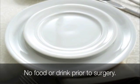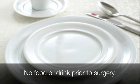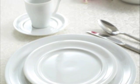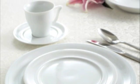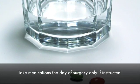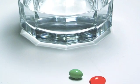Don't forget, if you were instructed to not eat or drink anything after midnight the night before your surgery, then that includes everything. No morning coffee, no food, no water, not even gum. If your physician or the hospital instructed you to take certain specific medication, such as your blood pressure medication, the morning of your surgery, then go ahead and do that with a very small sip of water, but only if you were instructed to do so. Otherwise, nothing in your mouth before surgery.